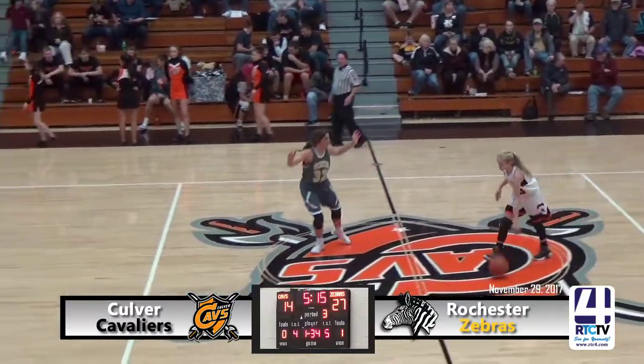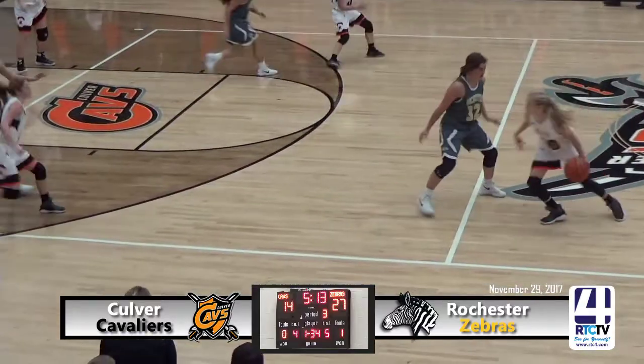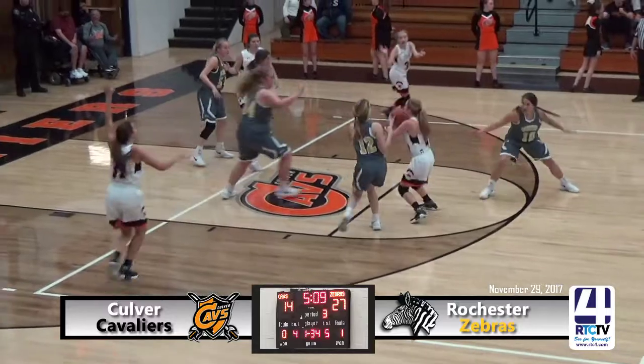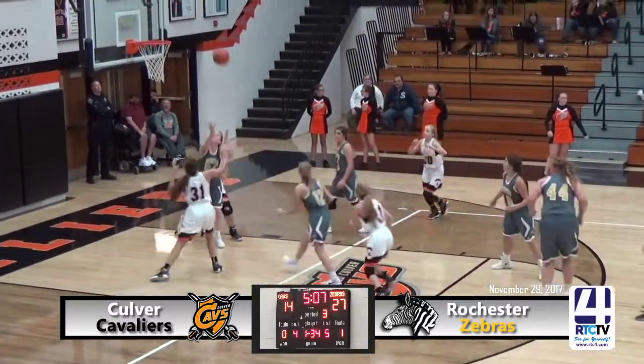5:10 to play, third quarter. Rochester by 13. Shedrow high on the left side. Bounce pass to Eckright. Gets a screen, goes around the screen with the elbow. Her jumper from the free throw line is no good.